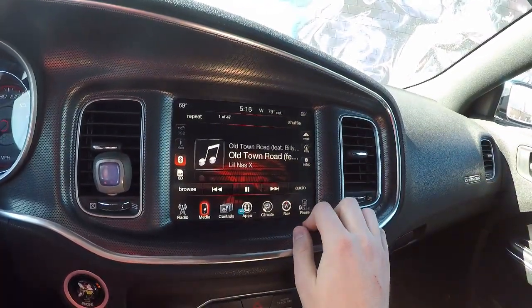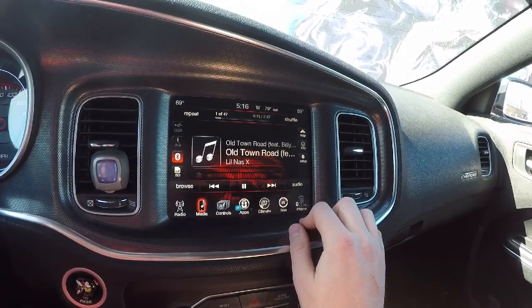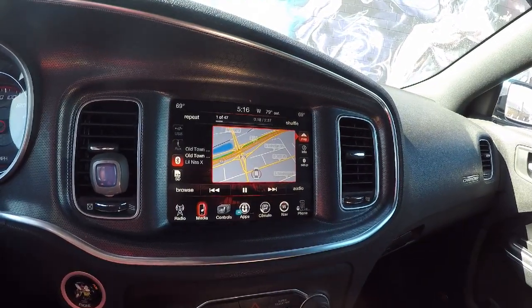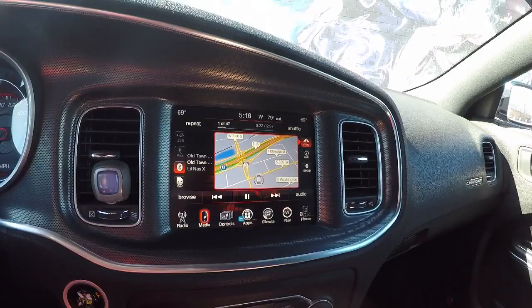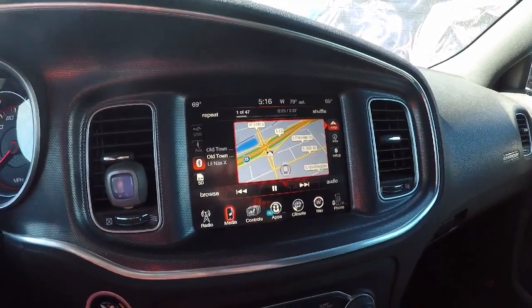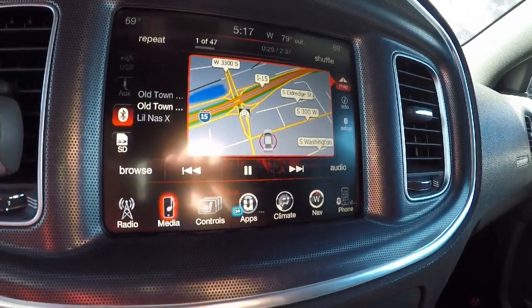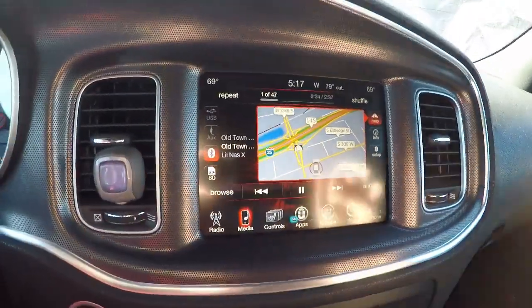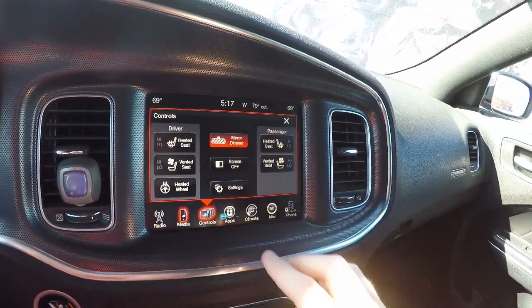Cool thing here is, say you're listening to music and you wanted to still see what was playing, but then you also want to see the GPS. Well, you got a map button right there. And this will tell you exactly where you are, just like any other map. It's kind of cool. Little 3D view. Kind of cool thing to see there. On the GPS, the car on the GPS is actually a Charger. Pretty awesome.